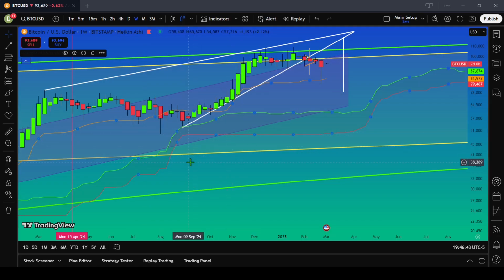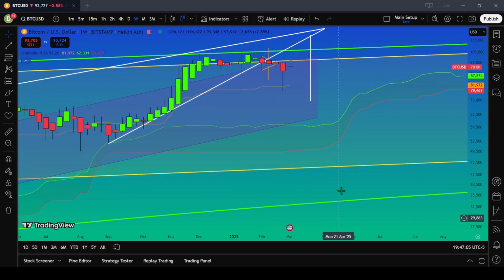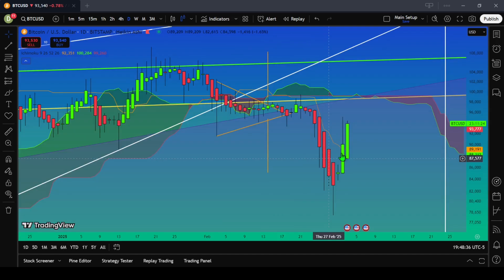Last but not least, we've got to take a look at Bitcoin. I've shared in the past this giant rising wedge here, a multi-week rising wedge. Last week, we actually got down, we touched the baseline of the Ichimoku cloud right here, basically around 80,000. We broke down a little bit lower, and now we've pushed back up pretty significantly. So we got into weekly Ichimoku cloud support right around this level and then pushed back up.